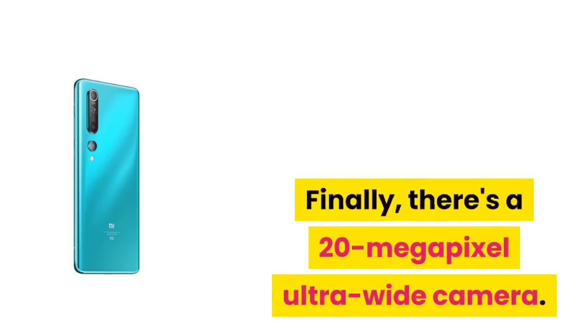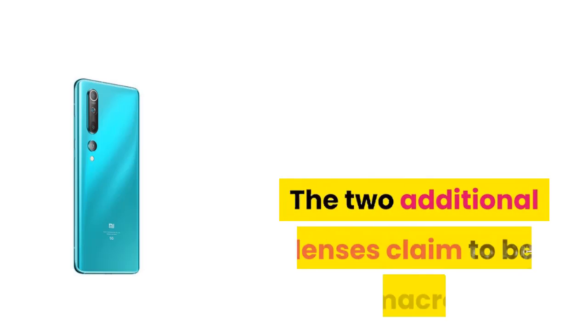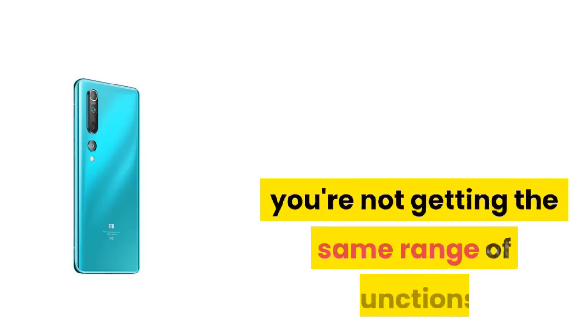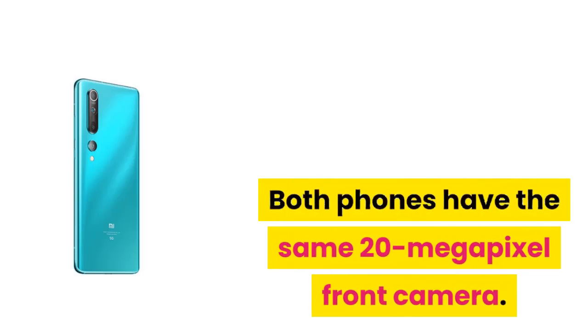Finally, there's a 20-megapixel ultra-wide camera. While the Mi 10 gets that 108-megapixel main camera, it moves to a 13-megapixel ultra-wide. The two additional lenses claim to be macro and for depth, and if that's the case, you're not getting the same range of functions that the Mi 10 Pro will be offering. Both phones have the same 20-megapixel front camera.